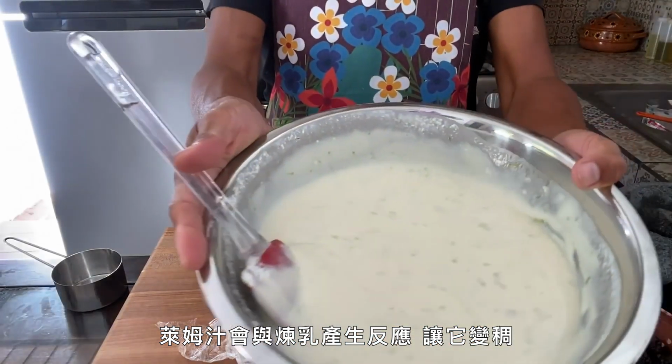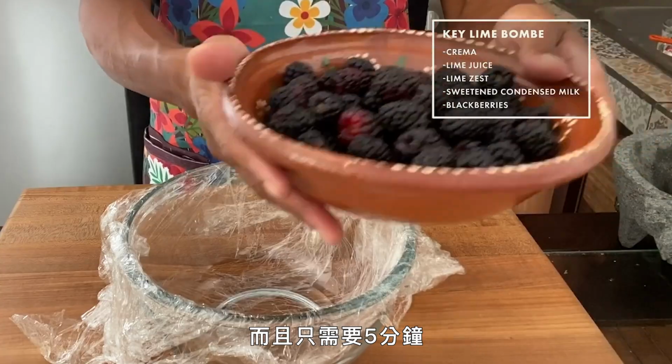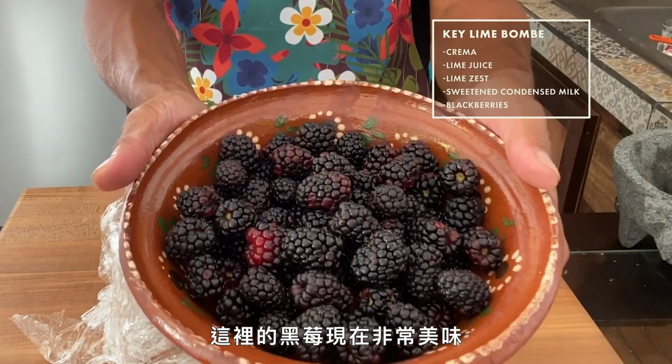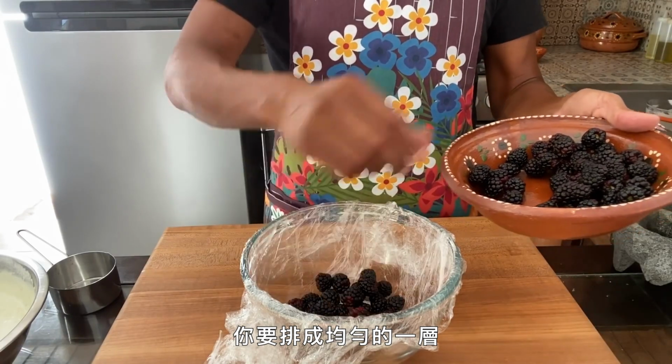The lime juice interacts with the sweetened condensed milk and it thickens it. It only takes about 5 minutes. Blackberries are so incredibly delicious here right now. You just want to arrange them in an even layer.